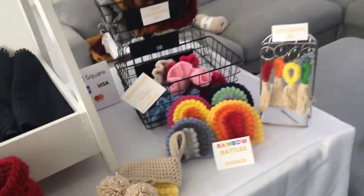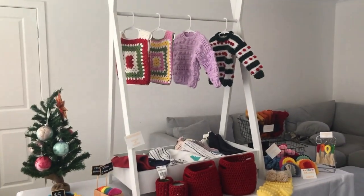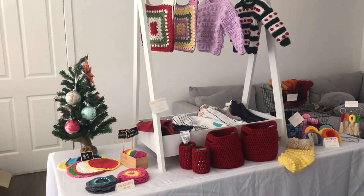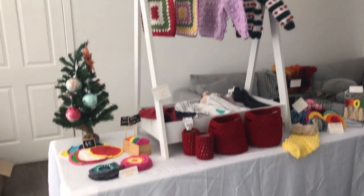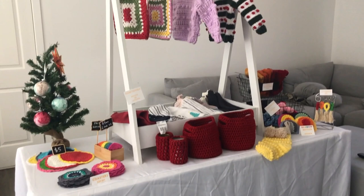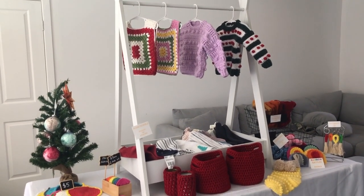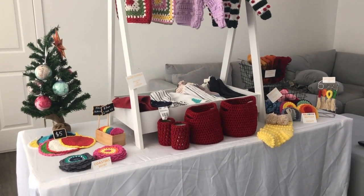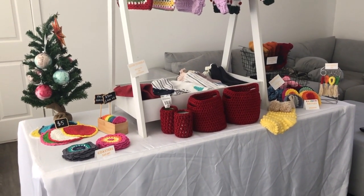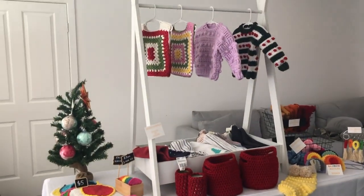And that's about it. So this is a quick little look at my setup. A little bit different to what I've had before. It's not complete. I've got a few decorations and my banner and stuff to still go up, but I thought I'd give you guys a little sneaky peek. This is just something I set up last night just to have a look and see that my table wasn't going to look completely bare, so it doesn't, which is good. But yeah, this is my setup for today.